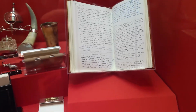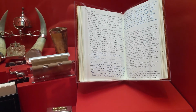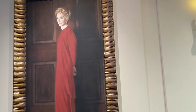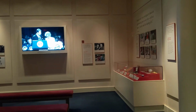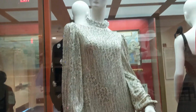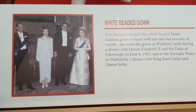And then Reagan kept very detailed diaries, and they have an example here of just how much he wrote down on a daily basis. So there's an example of one of the volumes, and they had a Nancy Reagan section as well, with some of her items on display, and some video and pictures in this room, including some of the dresses she wore. This was one that she wore visiting Queen Elizabeth. So these are the actual items that were part of that visit, and they have it on display here.